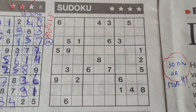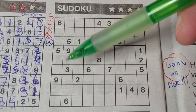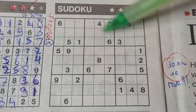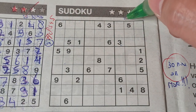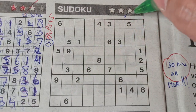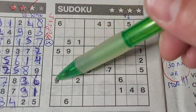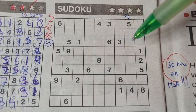So let's get started. Let me scan the puzzle. We have here 3 ones. We have here 2 twos. 3 threes. 2 fours. 2 fives. 5 sixes. 1 seven. 2 eights. And 2 nines. So the 5s and the 6s are in the majority.